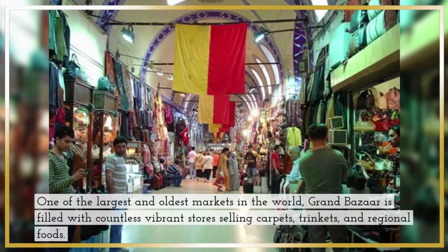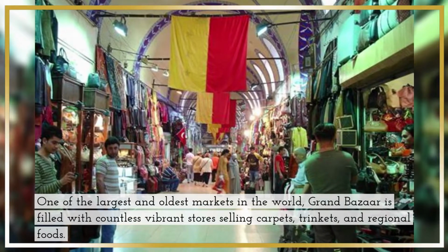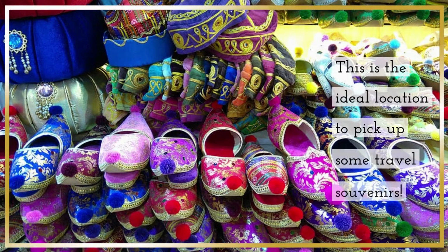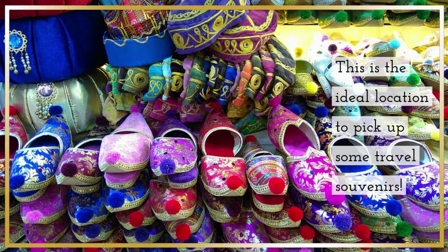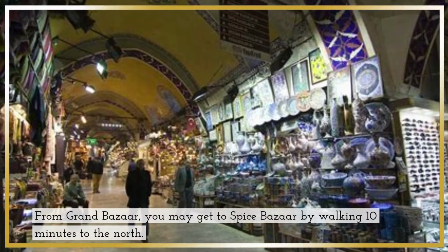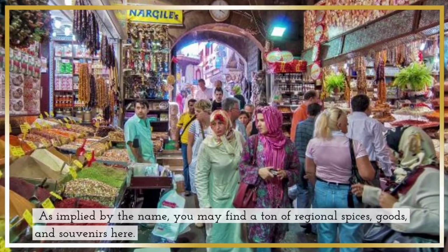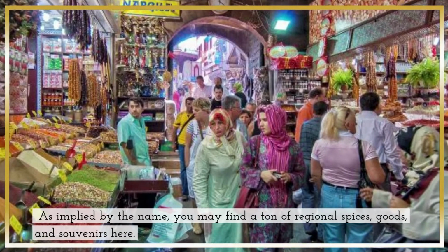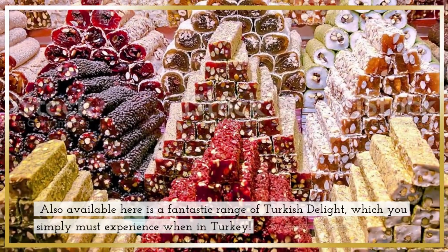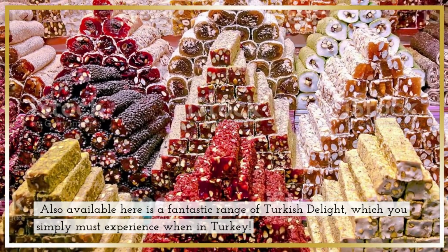One of the largest and oldest markets in the world, Grand Bazaar, is filled with countless vibrant stores, selling carpets, trinkets, and regional foods. This is the ideal location to pick up some travel souvenirs. From Grand Bazaar, you may get to Spice Bazaar by walking 10 minutes to the north. As implied by the name, you may find a ton of regional spices, goods, and souvenirs here. Also available here is a fantastic range of Turkish delight, which you simply must experience when in Turkey.